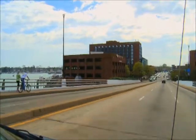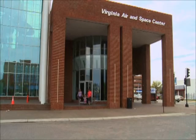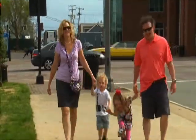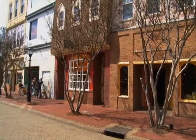Old downtown Hampton and the surrounding marina area, including the Virginia Air and Space Center, is one of the nicest places around when you're looking for a day's outing with friends or family. Two hops and a skip down King Street from the entrance of Virginia Air and Space, you'll find a quaint little street called East Queens Way, and for a moment, you'll think you took a step back into history.